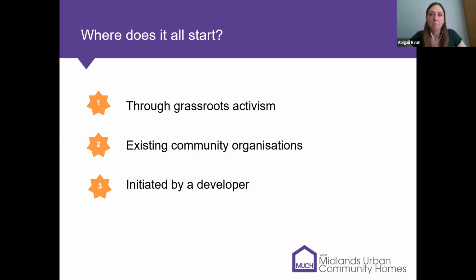And the third way that a project can start is it could be initiated by a developer. And I mean developer in the broadest sense there. So they could be a local authority who are building homes, a housing association, or a private developer, for example, and they might decide that they want to build some homes that benefit the community in perpetuity, and they want to find founding members of a community group to take on a stewardship role for those.